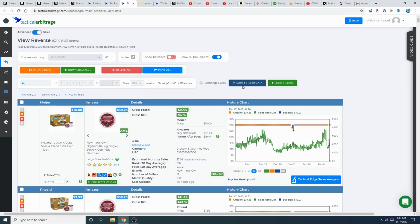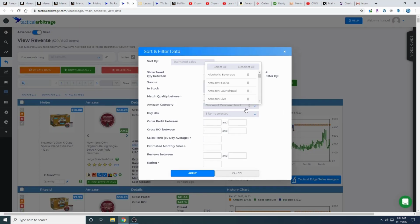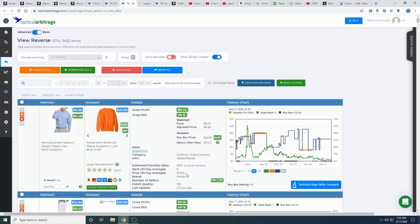So let's go back to our filter. And what we're going to do, we're going to deselect all. I'm just gonna pick. Let's see what's under health and household.